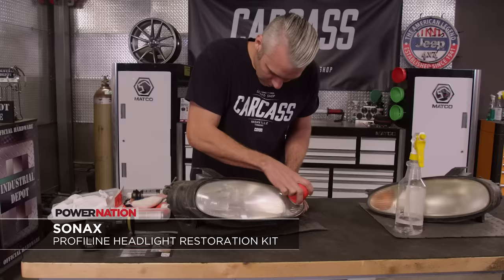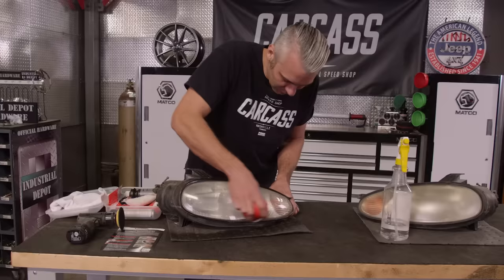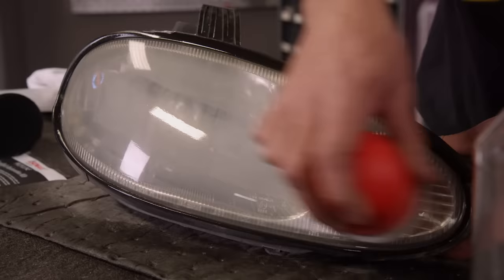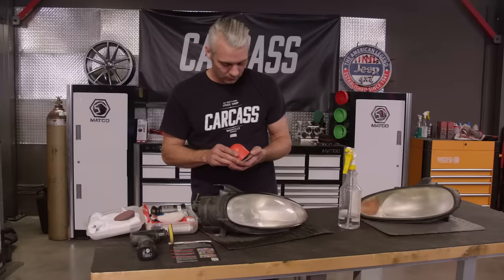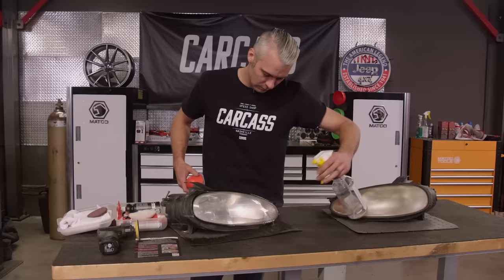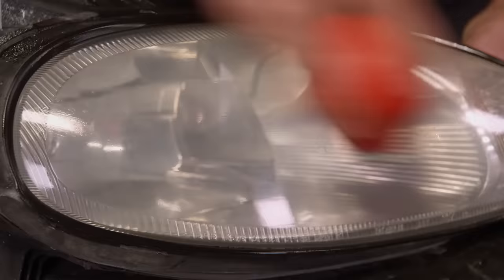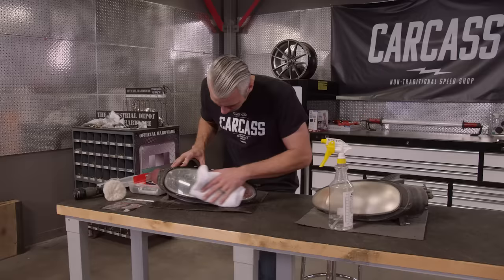This first step is 1,000 grit, then from here, we go to 2,000, and then all we do is just polish it out with their wool pad they provide in the kit. All right, that should take care of the 1,000 grit, and then we'll jump onto the 2,000 here. Right, spray these down quick again. A little wipe down, and we'll go ahead and start polishing.